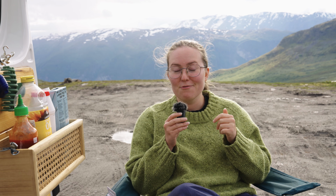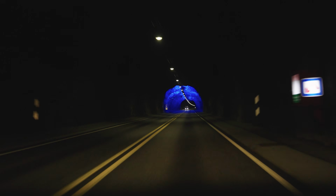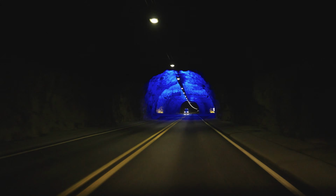So the people who built the tunnel spoke to some psychologists to figure out how they could stop people from going a little crazy in the middle of the tunnel. And the psychologists suggested that the people building the tunnel put in breaks during the tunnel that look like you're coming out of a tunnel and then going back in. So every 6 kilometers or so, there were these crazy lights.